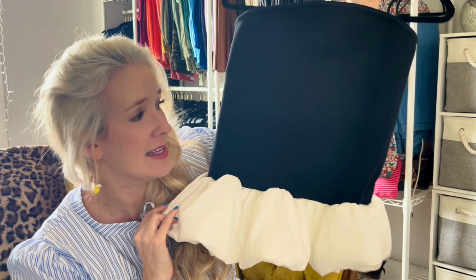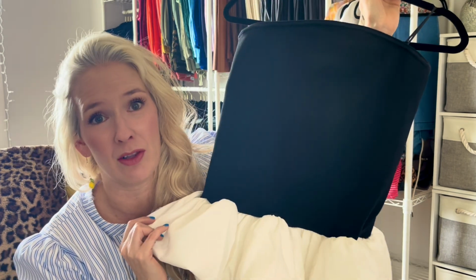So I did also purchase this little trendy guy as well, and I know that I'm gonna have a lot of fun styling this up in the spring summer. Let's get down to business and talk about the wish list.